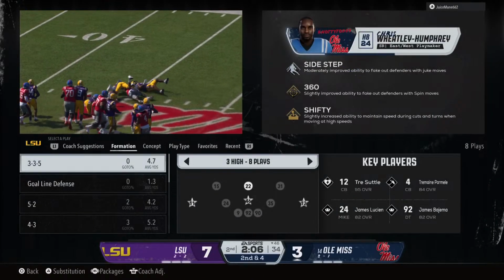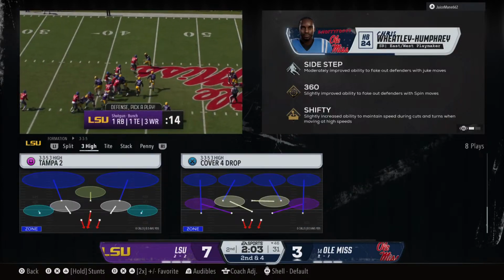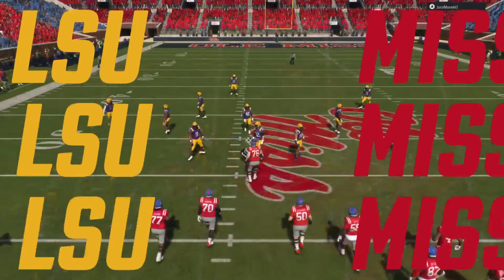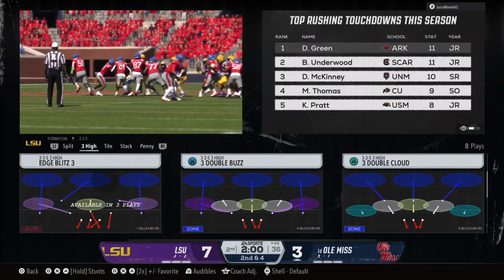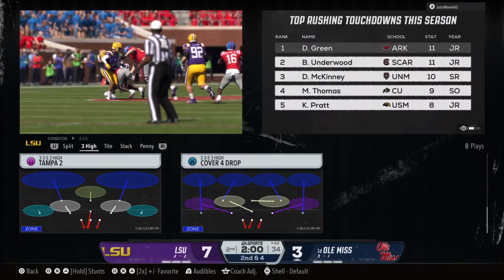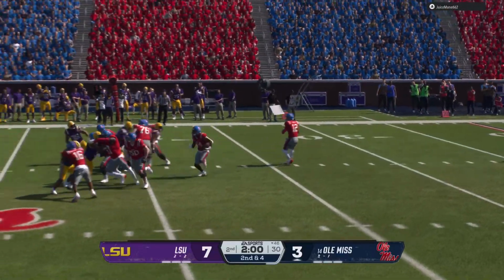Sometimes in your playbook, you have run plays that are called run-it runs. You leave the play on no matter what look the defense gives you. That time the defense was blitzing, but they just kept the play on. That is an attitude-type run that you can run into any kind of look, and it paid off for them.